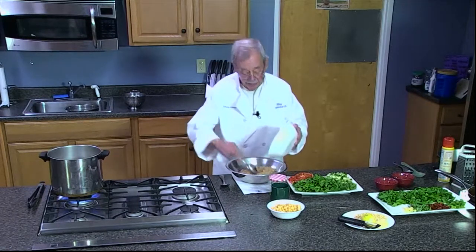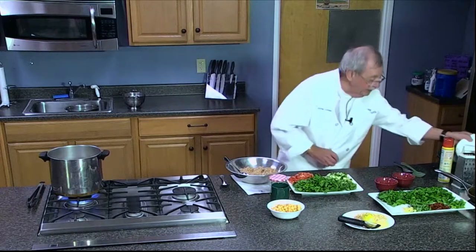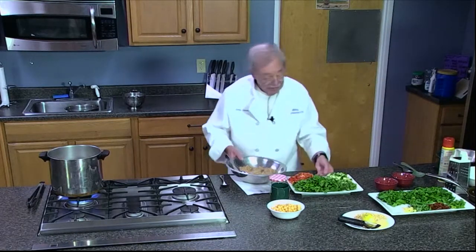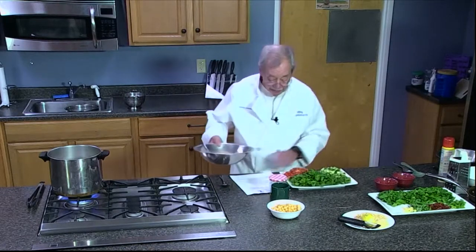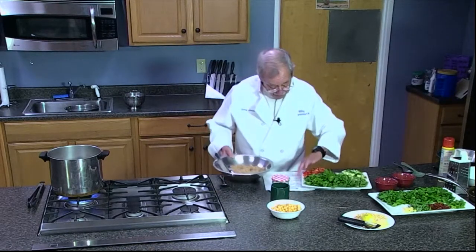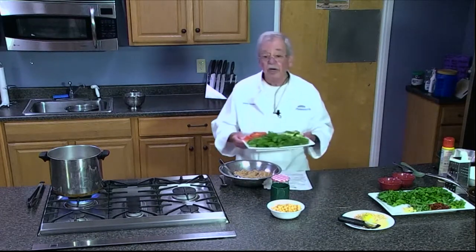And get it all in there, because this is good stuff. And we'll put that over here. And these are the ingredients that are going to go with the bulgur. And I'm just checking my notes, because I wanted them to go in with the same order.